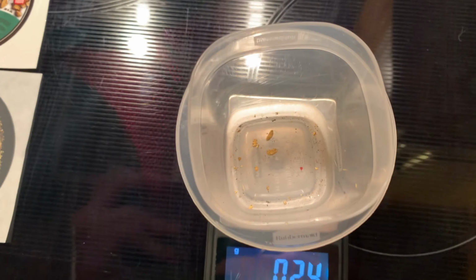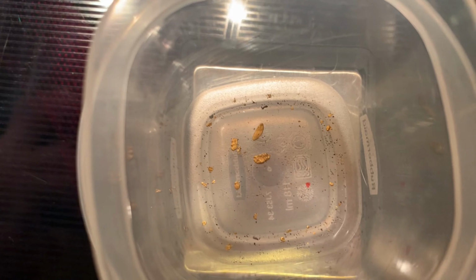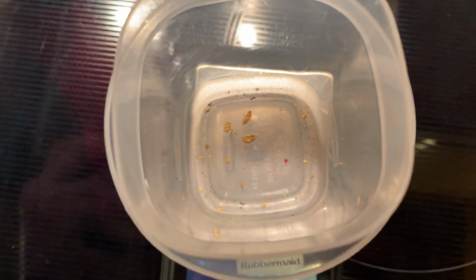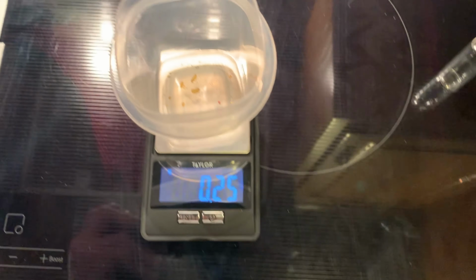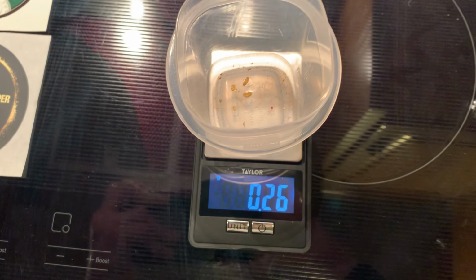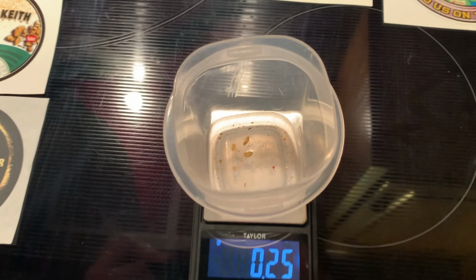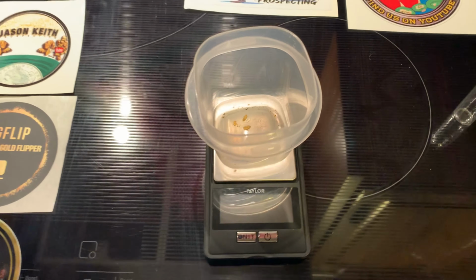So I would definitely not recommend this for a beginner. I'm pretty sure he does custom bags where you could ask for like half a gram or a fourth of a gram of just nuggets and not any small flower gold. But for this paydirt, I would say probably intermediate, because once again, there's a lot of flower gold in there and it would be pretty challenging for somebody who's just starting.